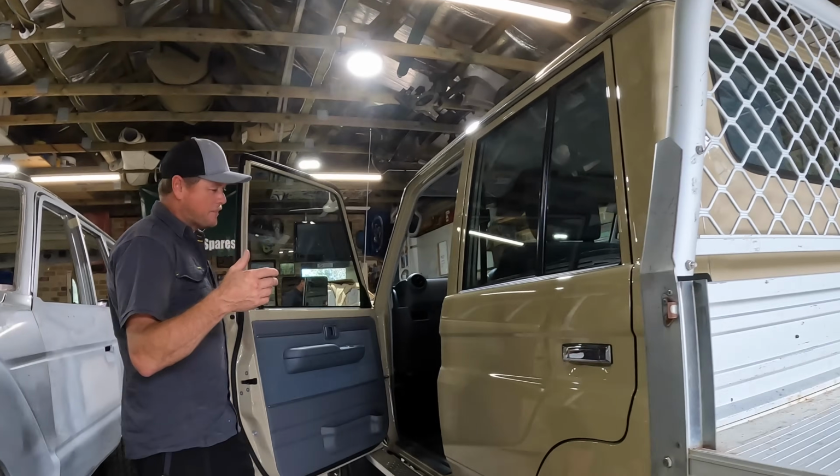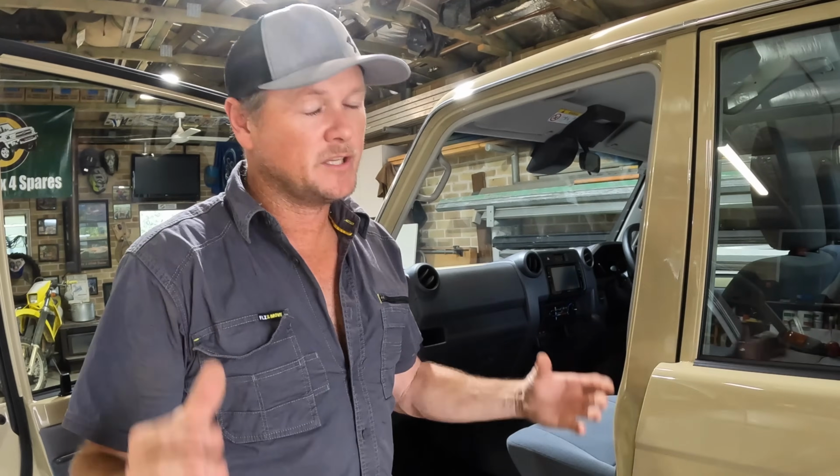The interior is something I'm afraid I feel you have to do something with the 70 series, which really sucks. And that's the stereo. The stereo is pitiful. You cannot hear it at 110 k's an hour on the highway. And look, the road noise in these isn't as bad as what everyone says. I don't think so anyway.